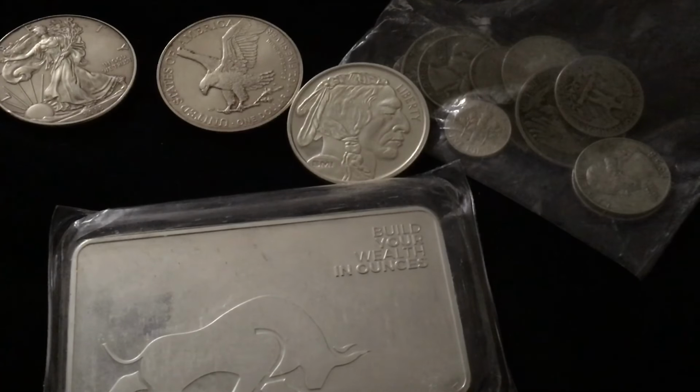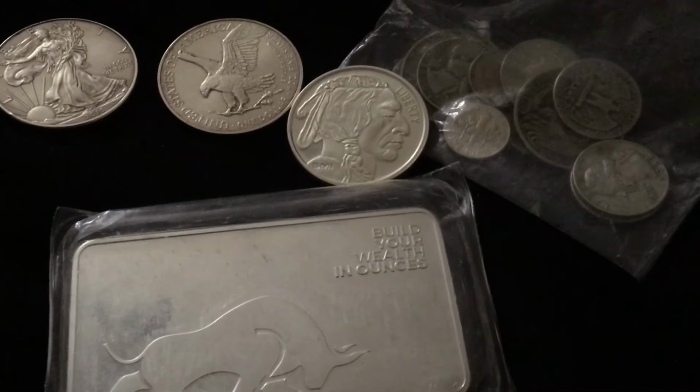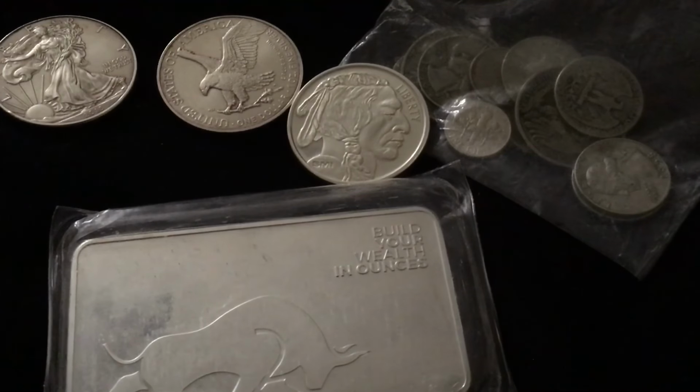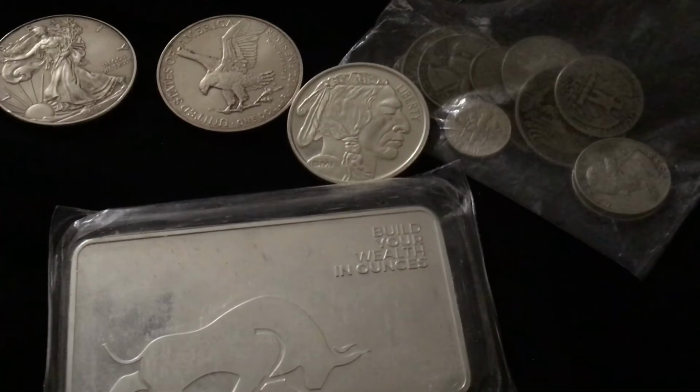I chose to pay with a credit card, which brought the price to about $200. Bumped it up a little bit. However, I used a credit card, and the reason I used a credit card for this particular transaction was because the credit card I was using at the time had a promo going on.